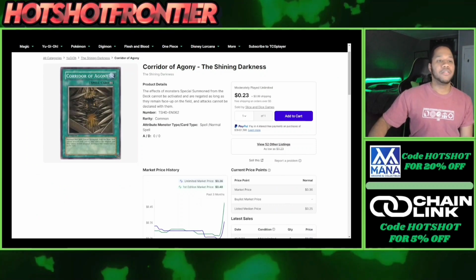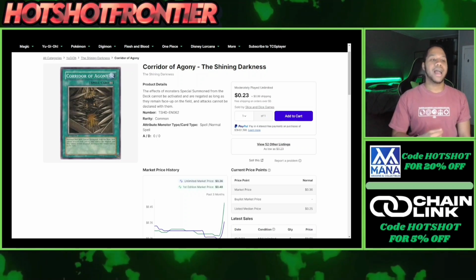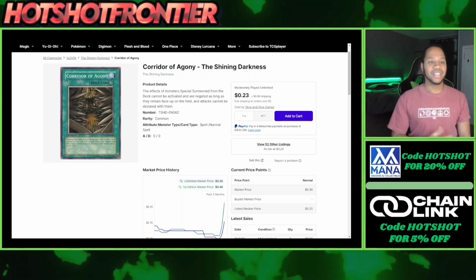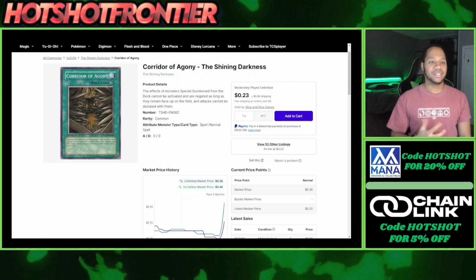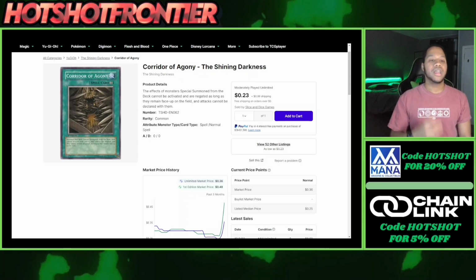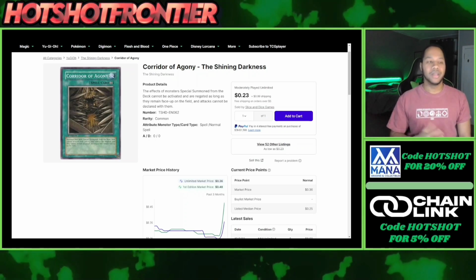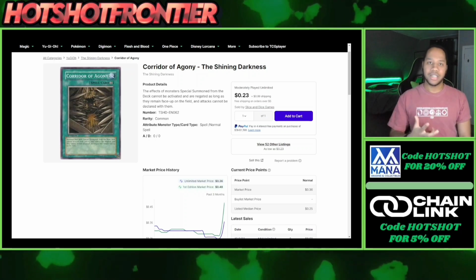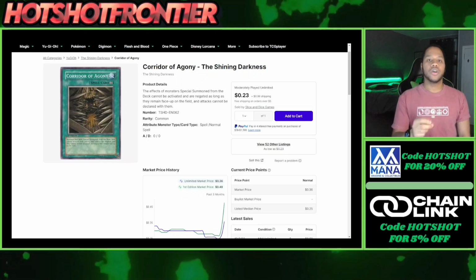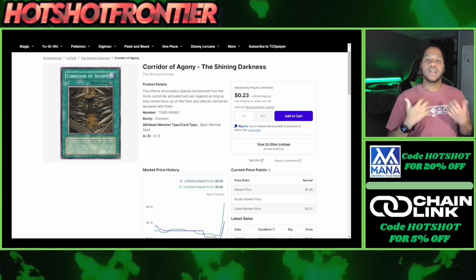Going on to our next one, we have Corridor of Agony. Now, I actually didn't check this out, but this was Yassine. He did a short, and he talked about this card, how insane it is from Shining Darkness, such an old set. Basically what this card does is the effects of monsters special summoned from the deck cannot be activated and are negated as long as they remain face-up on the field. Also, attacks cannot be declared on them. So it's very similar to something like Deck Lockdown, where it prevents players from, I believe, adding cards from their main deck to their hand. So it's another floodgate type of continuous spell card.